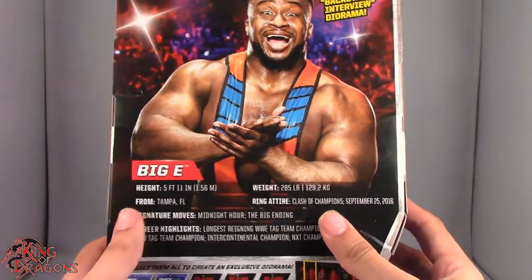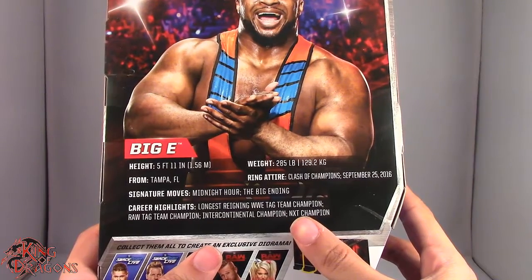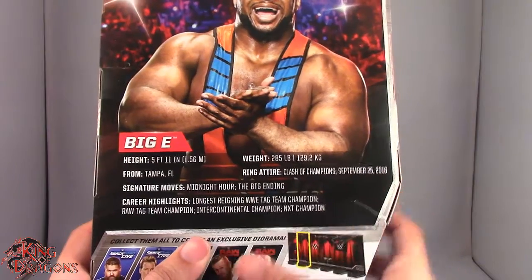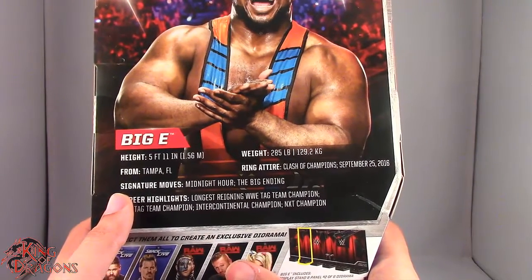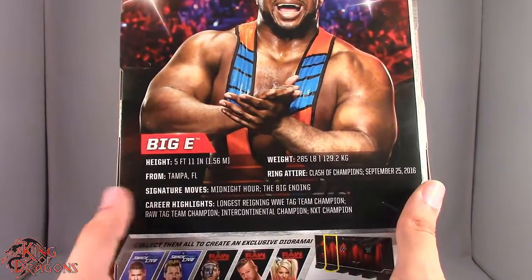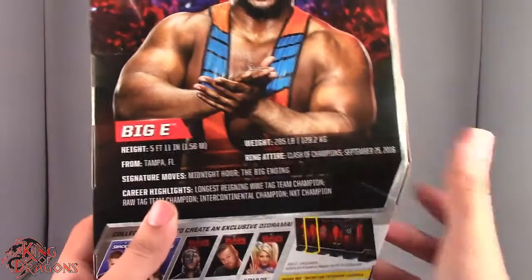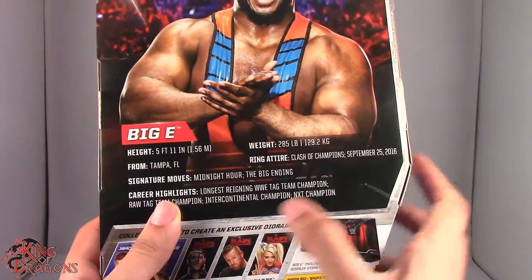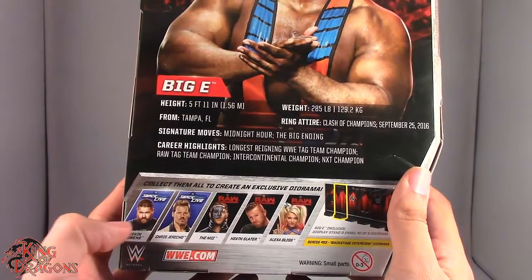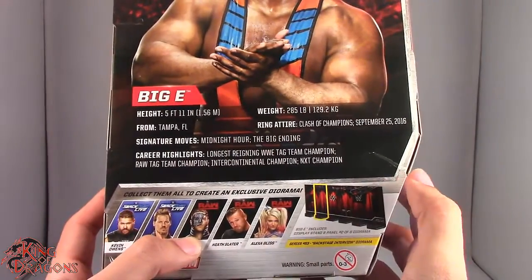Same image right here on the back. Big E is 5'11", weighs 285 pounds, from Tampa, Florida. Ring attire is from Clash of Champions, September 25th, 2016. Signature moves, the Midnight Hour with one of the other members, and the Big Ending. Career highlights: longest reigning WWE Tag Team Champion, Raw Tag Team Champion, SmackDown Tag Team Champion, Intercontinental Champion, and NXT Champion. Other figures of this line do include Kevin Owens, Chris Jericho, The Miz, Heath Slater, and Alexa Bliss.